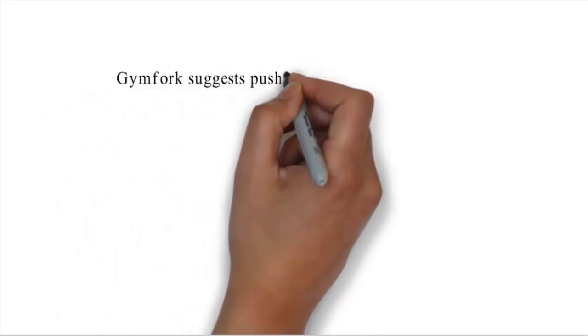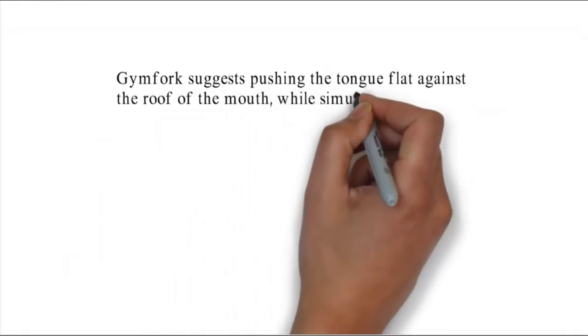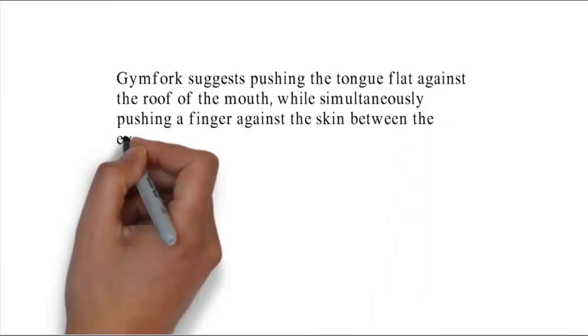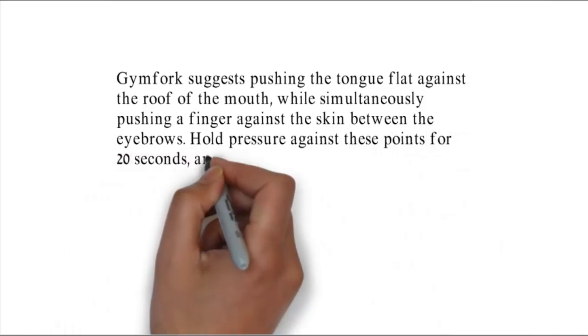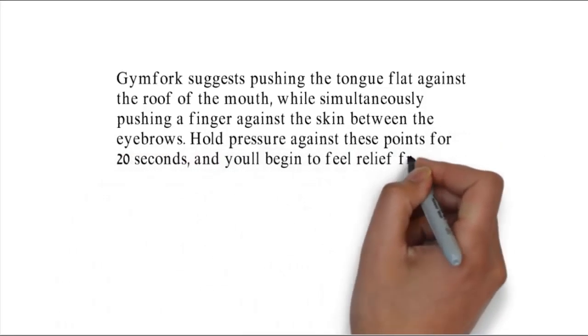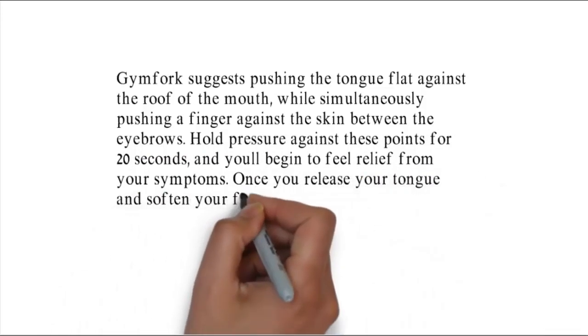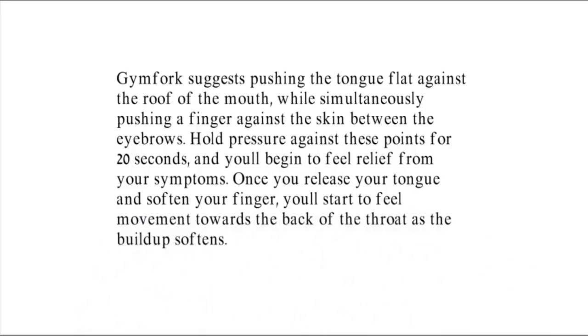Jimprick suggests pushing the tongue flat against the roof of the mouth, while simultaneously pushing a finger against the skin between the eyebrows. Hold pressure against these points for 20 seconds, and you'll begin to feel relief from your symptoms. Once you release your tongue and soften your finger, you'll start to feel movement towards the back of the throat as the buildup softens.